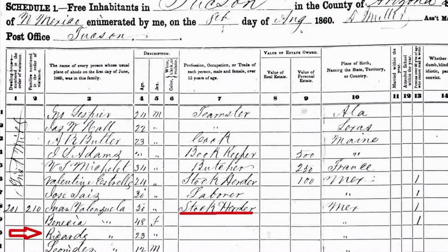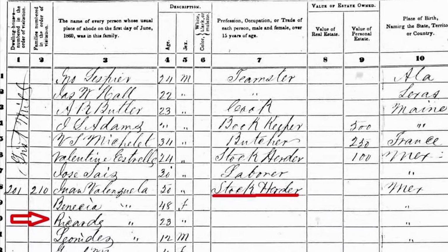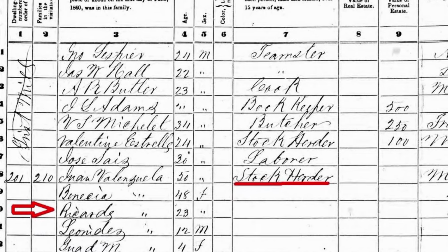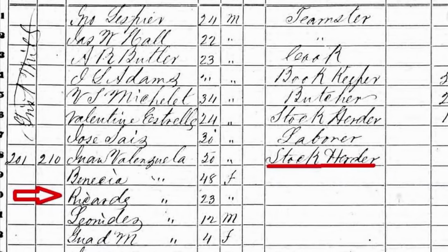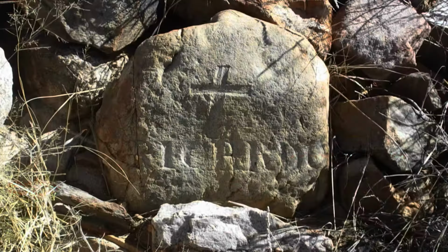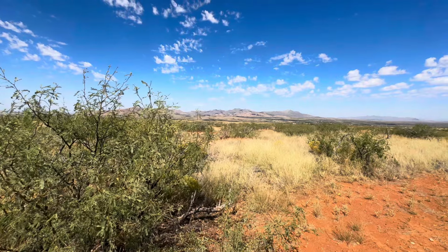A search of the 1860 federal census for Arizona was made for the name Ricardo. None was found for Tucson or any of the nearby communities, but in 1860, the Tucson census identified a man named Juan Valenzuela as a stock herder. In his family is listed Ricarda, age 23, female. Is it possible that Ricardo was actually a female, and she was buried at the Dragoon Springs station? What do you think?